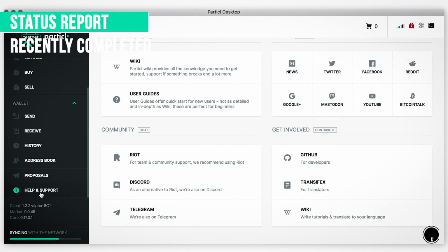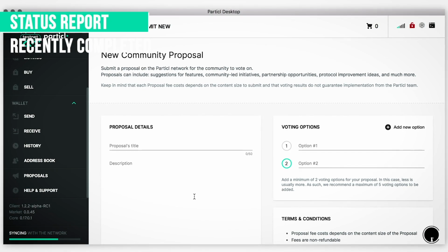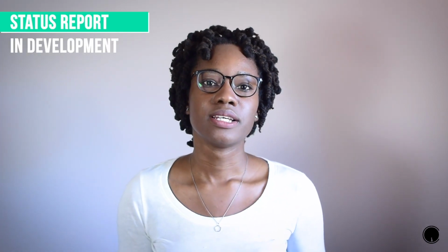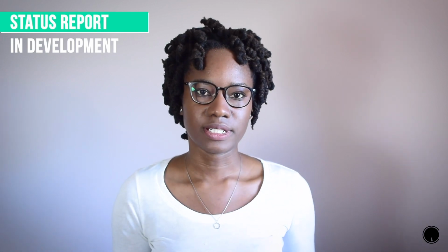There is now a help and support menu for the GUI. Community proposals, part of the governance system, is now on testnet. Staking pool statistics are also now under review. Looking at the now in development portion of the status report, there is now coin weight, so one coin will equal one vote when it comes to governance.